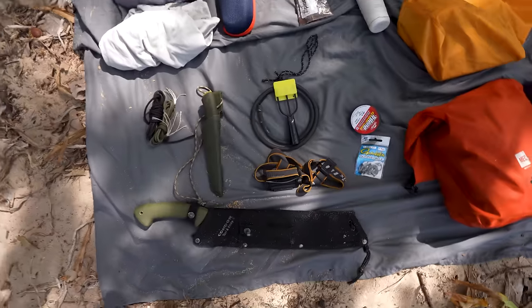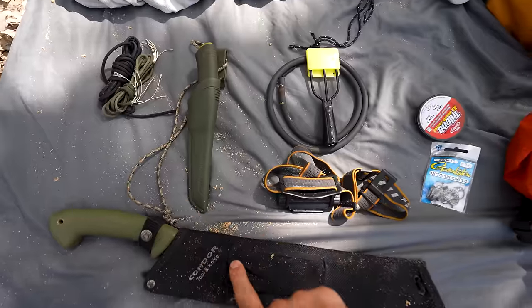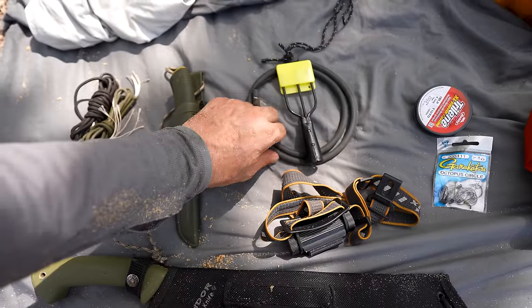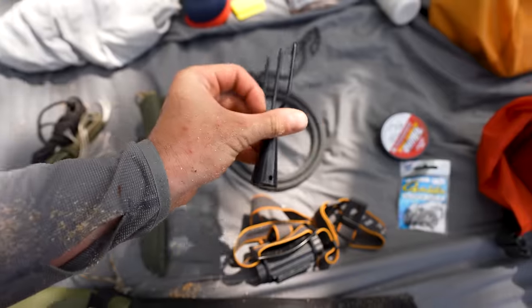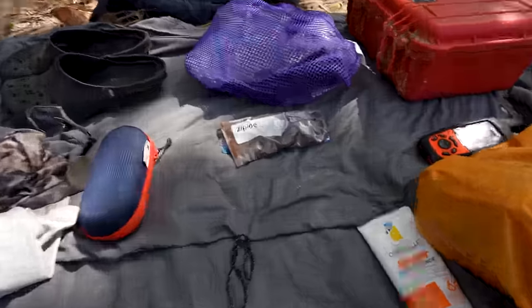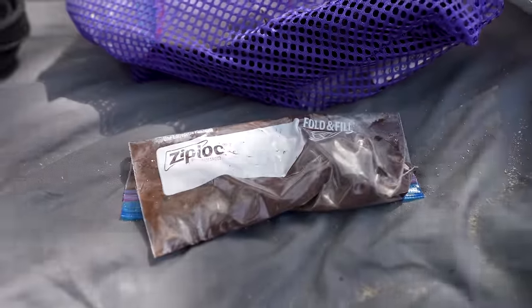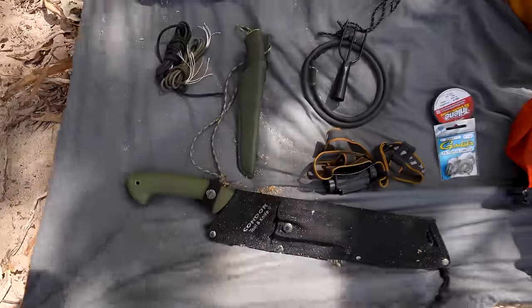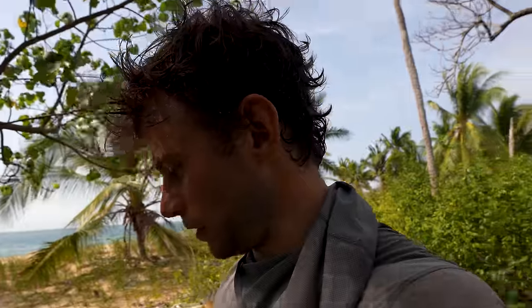For tools, I have a knife, I have a parang, I have a little bit of paracord, I have a headlamp, some medical rubber tubing, and a 3-point spearhead, bit of 10-pound line, some hooks, and some weights. And my one luxury item is some instant coffee. No fire starter, no water, no shelter. Oh, I guess I also have this bed sheet that will maybe keep me a little warm, maybe keep the bugs off in the night, maybe do nothing, we'll see.